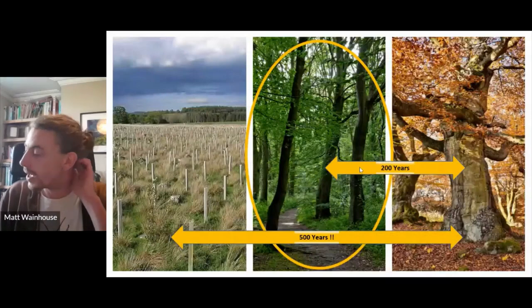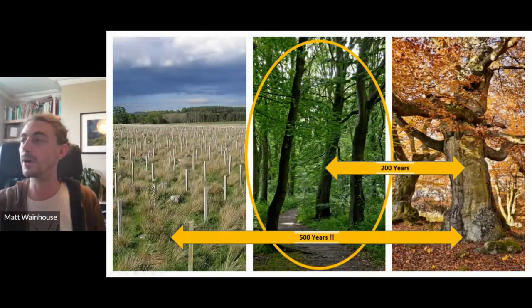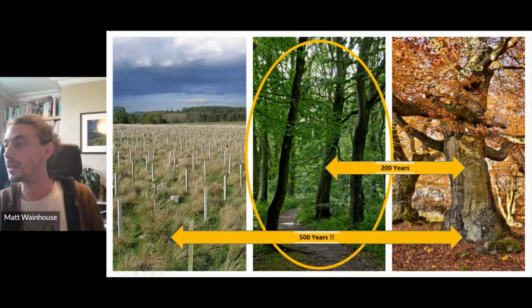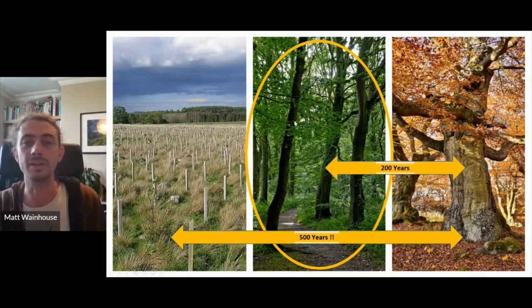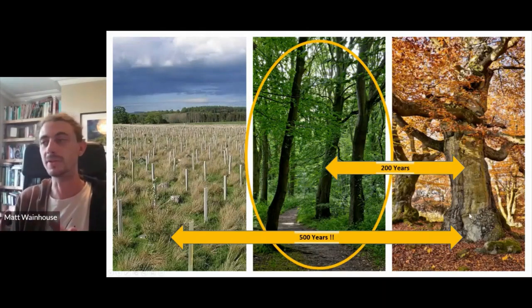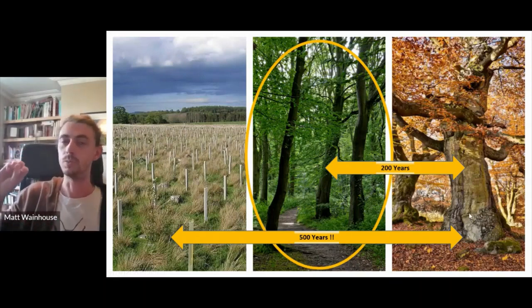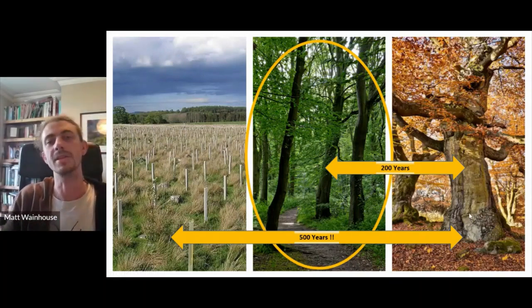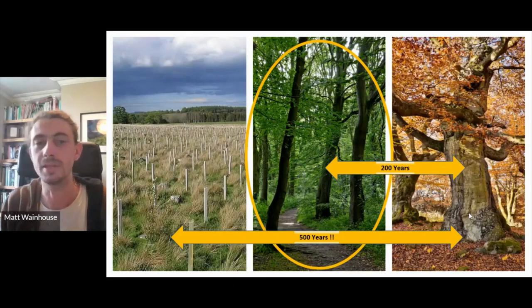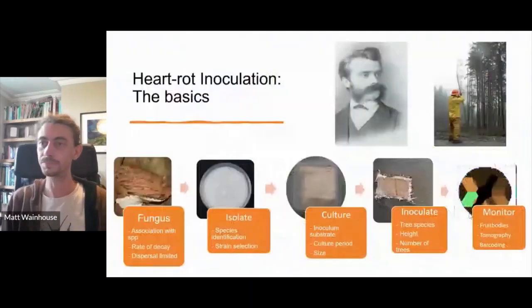So we've got policies for the ancient trees and our ancient woodlands. We've even got policies that protect these bits in the middle. But what we are lacking, and what we're trying to do, is create tools that will help all of these old growth associated species move into some of these younger blocks of woodland. If we can't bridge this 200-year gap, we're never going to bridge the 500-year gap.